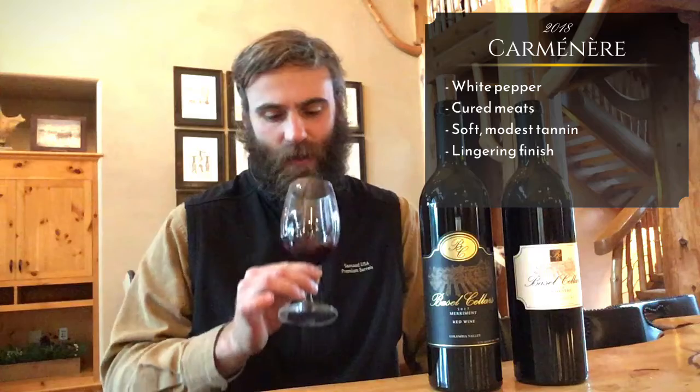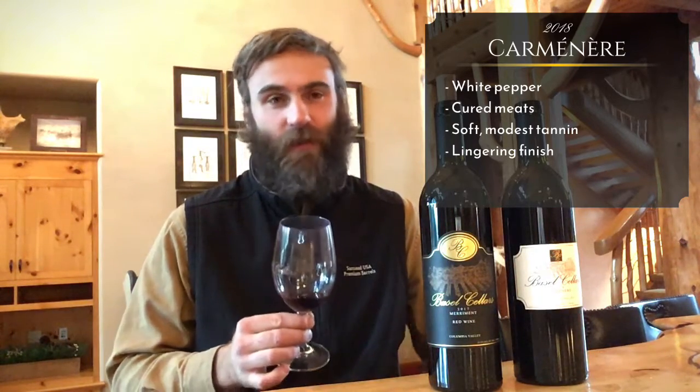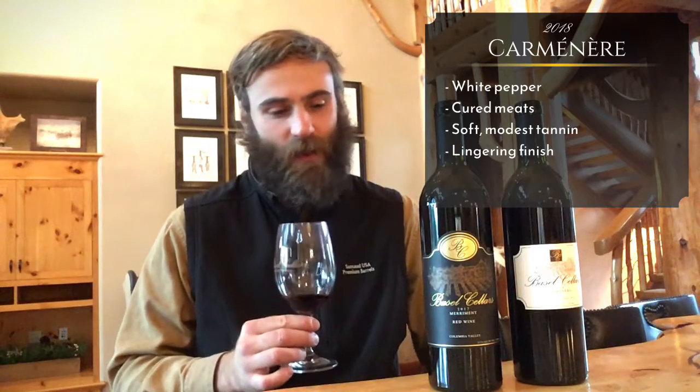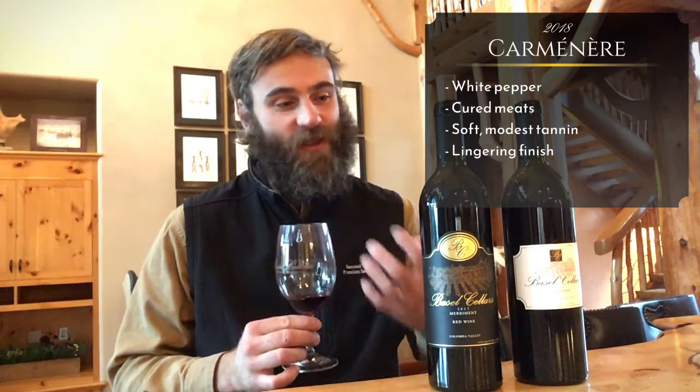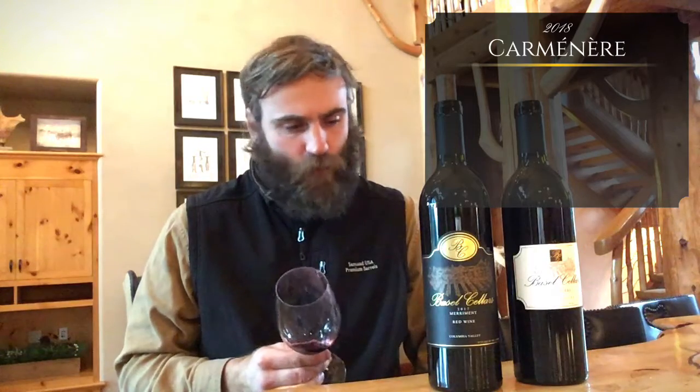So let's look at this Carmenere. Beautiful nose, like I said, a lot of white pepper, cured meats, just a very expressive wine. The other thing I like about this wine is it's very soft, has modest tannin, and it has a great lingering finish. Beautiful layers of dark fruits, also in between those peppery, spicy notes.